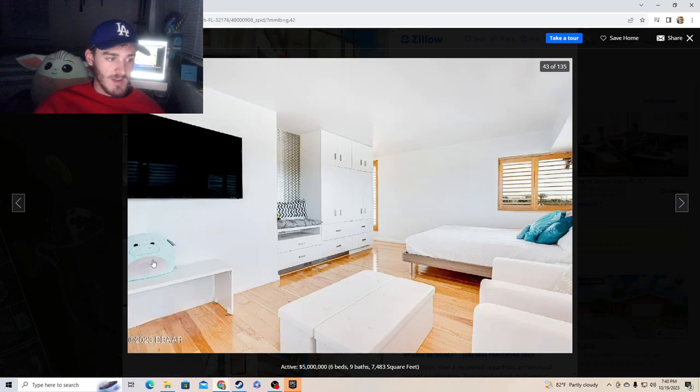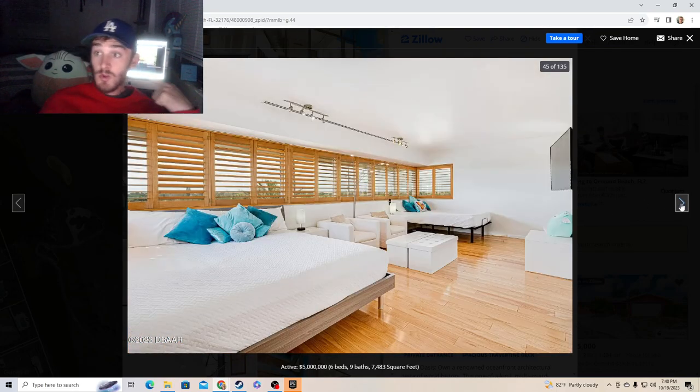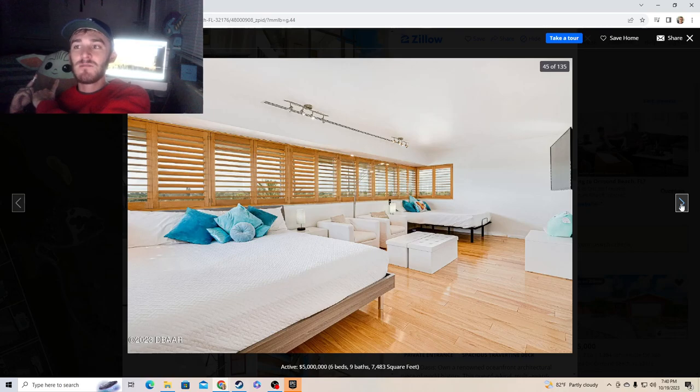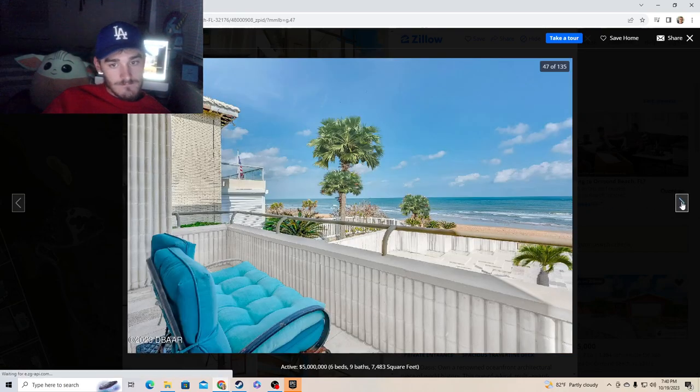Cool room. A squishmallow. Squishmallow! Oh my god, wrong hand. Wrong hand. Okay. Squishmallow. I got one too, bro. Dude, I love this right here. I love just the indents right here. This is ugly, bro.